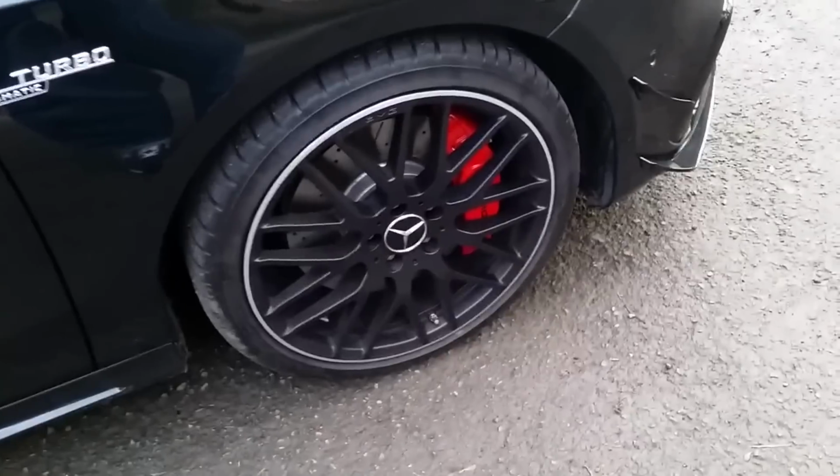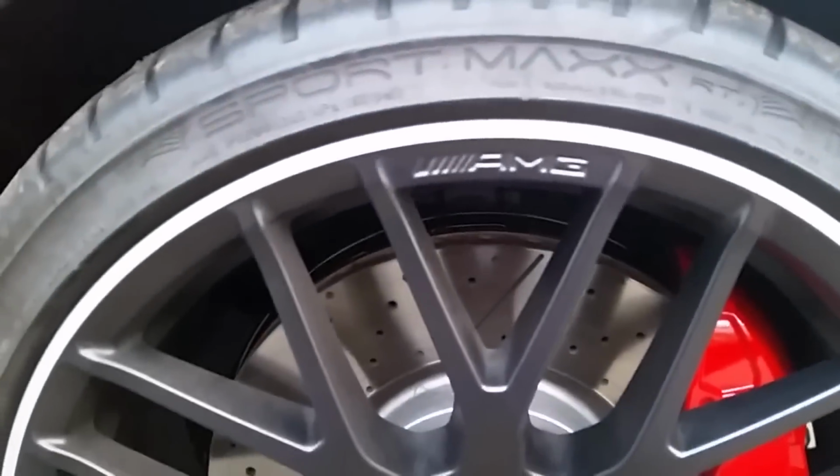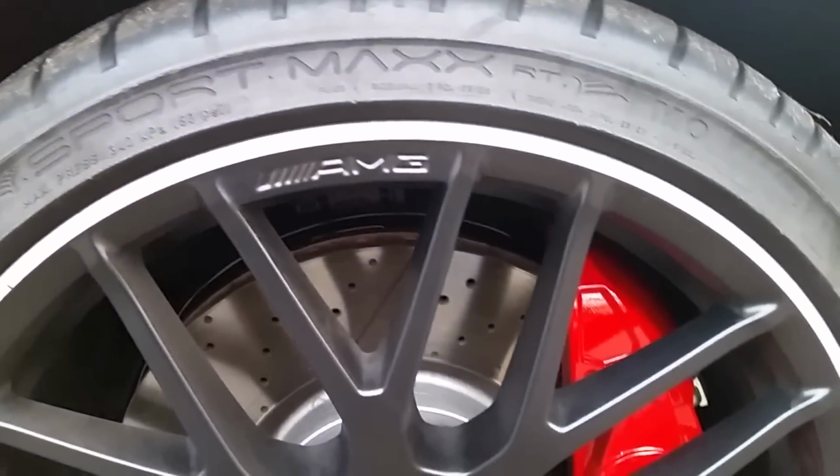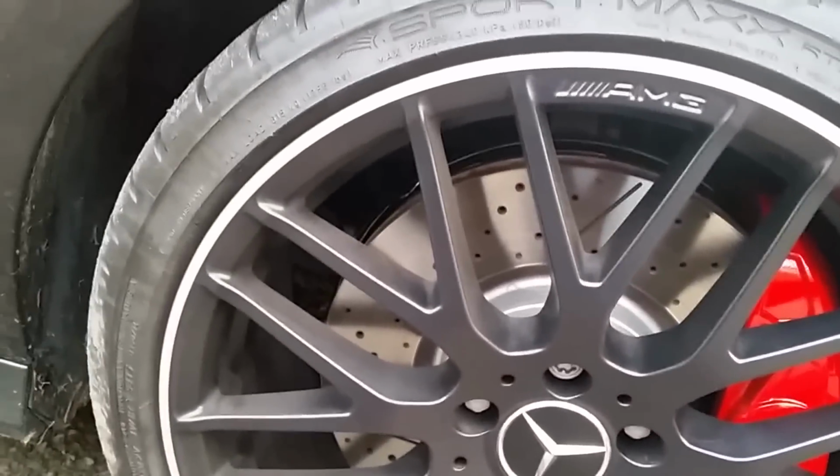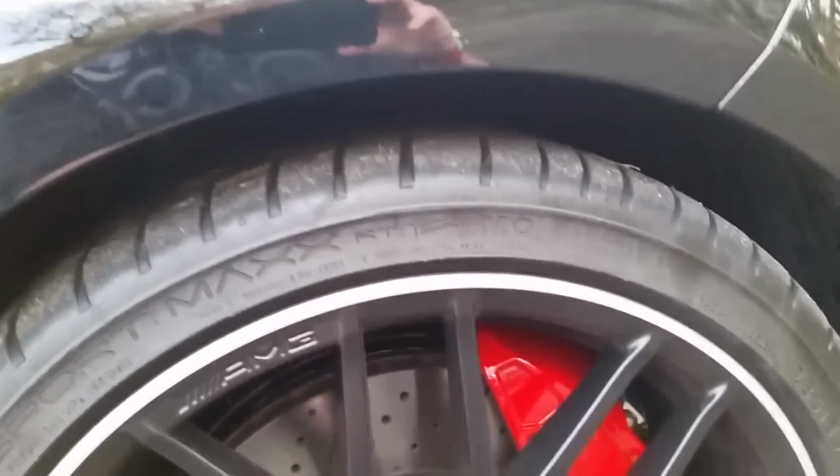So just a quick one on the alloys. They are 19-inch AMGs. They are Sport Max RTs. I have found a price on replacing these bad boys, and they are £225. And that is just for the tyre.